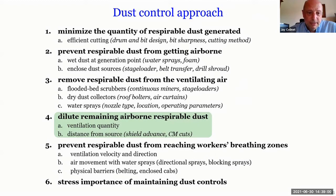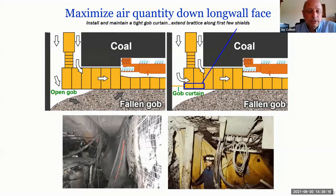Once you've minimized the quantity of dust, prevented as much from getting airborne, and removed dust from the air, anything that's remaining, you want to dilute that as much as possible. And you do that by increasing your ventilation quantity and increasing the distance from the source of dust to the workers. So on longwalls, particularly in the US, we have all retreat longwall mines.